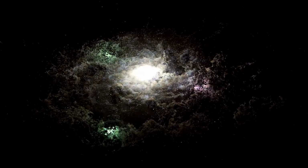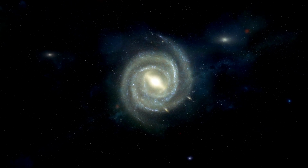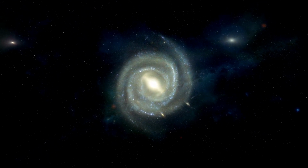This goes beyond pretty pictures. It's a profound discovery that even accidental features, hidden galaxies, and unexpected shadows carry vital scientific meaning.